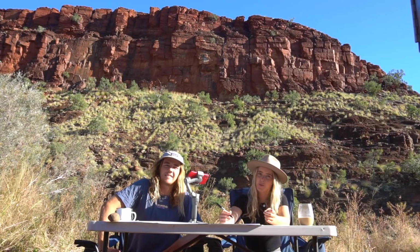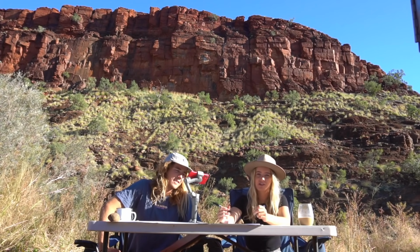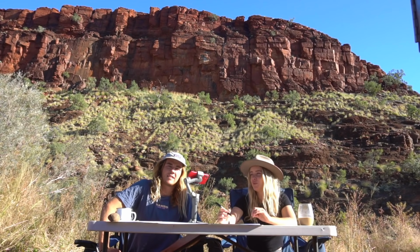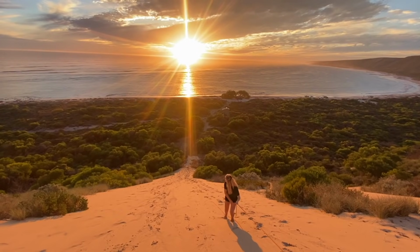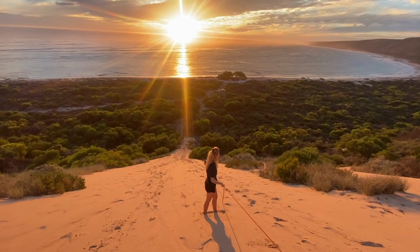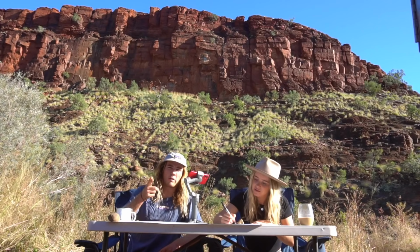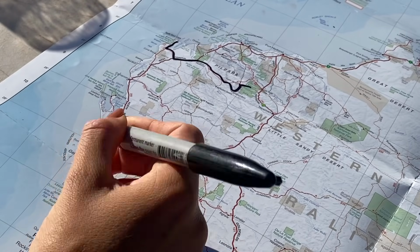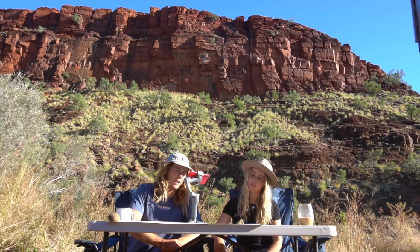After we left Jurien Bay, we headed up to Little Bay in Horrocks, which is just past Geraldton. This one was another little 4-wheel drive beach camp. It was $15 per vehicle per night, and it is absolutely amazing. There's a massive dune that you can climb behind the camp and watch the sunset from there. It's stunning. It's also dog friendly, and you can catch some fish there straight off the beach if you've got the right bait and equipment. So definitely check that one out.